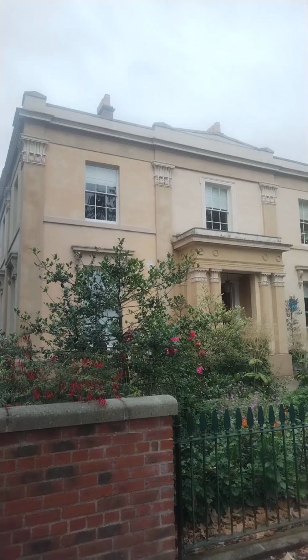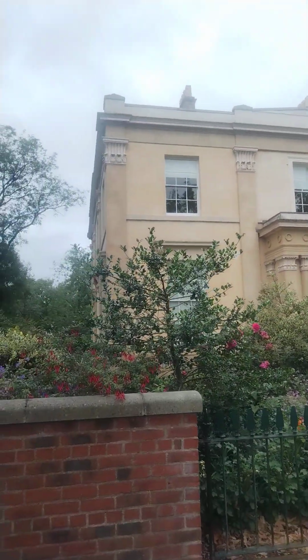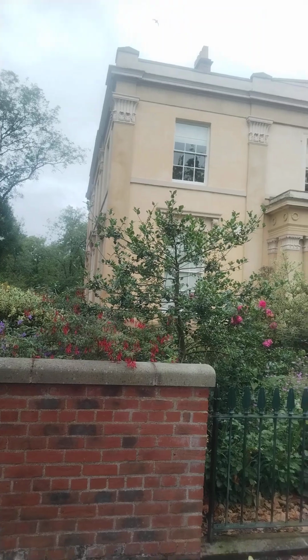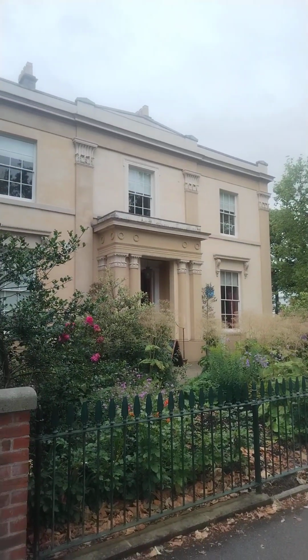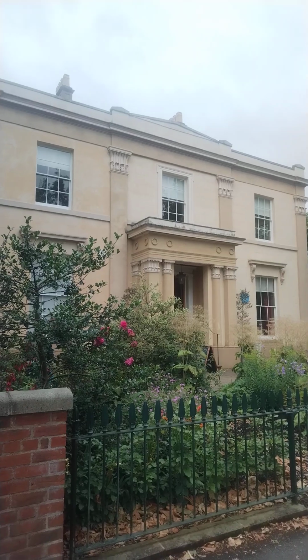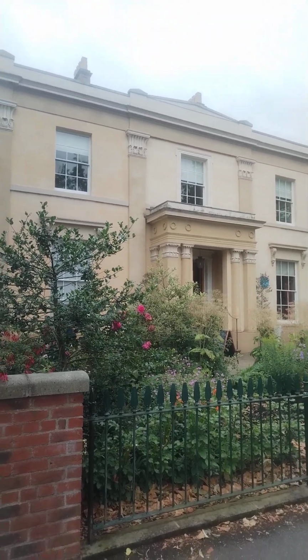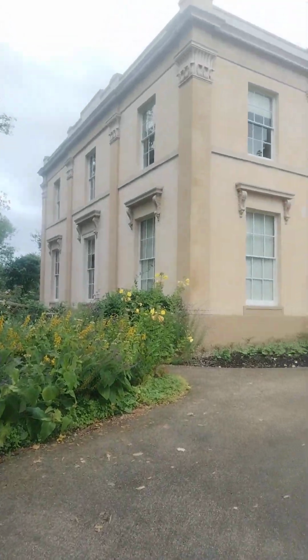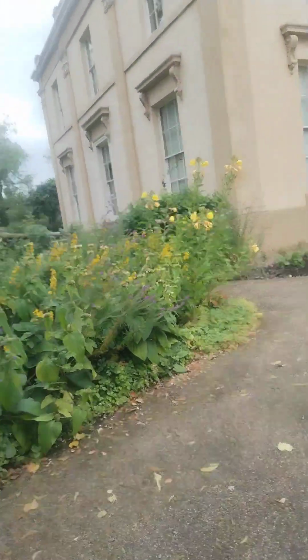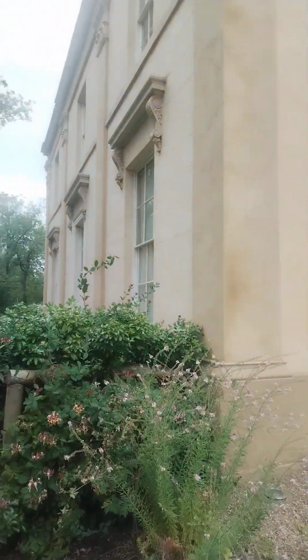From the roadside here you can see it, but we're going to go around this side of the building, the back of the building, around the other side. Going to go over the road and chat to you people a bit about it, and then we'll go in and have a look. Right, we're going to go down the side of the building.